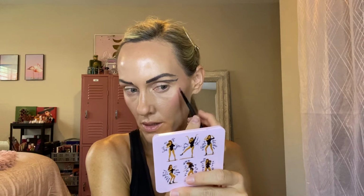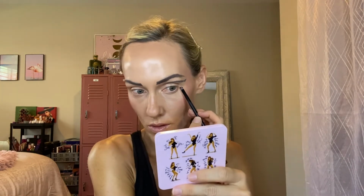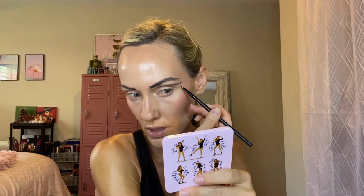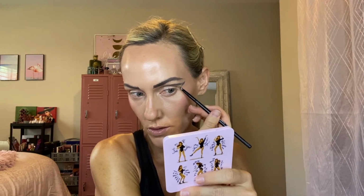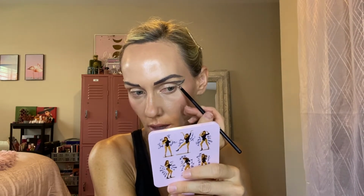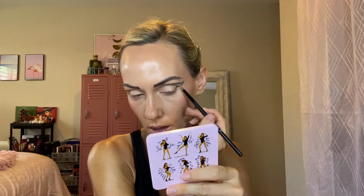Okay, so then we go back in again, get more product on, and now I am going to connect where I want it to start at the bottom. So I think we're going to do a shape like this. Okay, that is a good start.